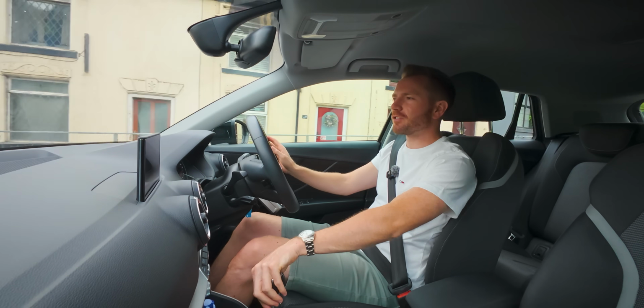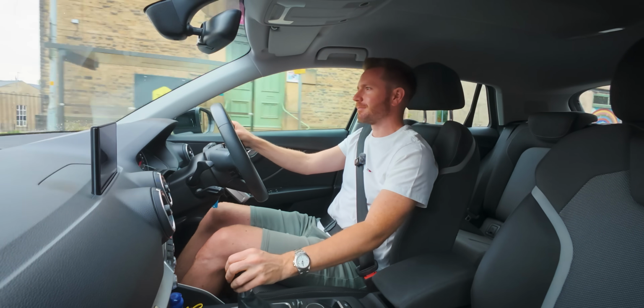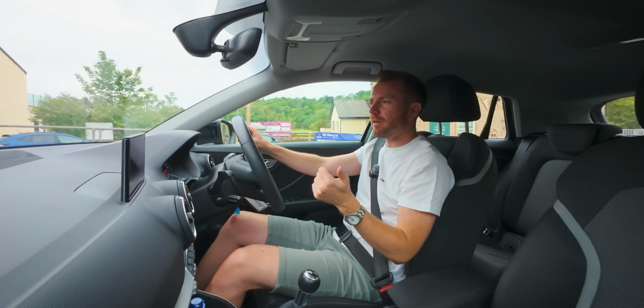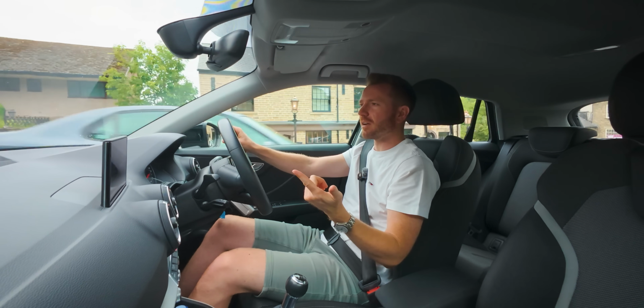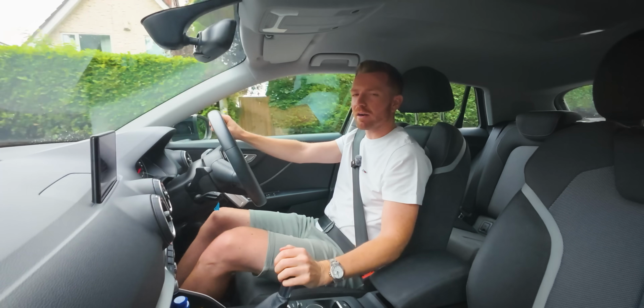So the previous owner had a service plan with Audi, so it's all been done at the local Audi main dealer. Who'd have thought it? After we last spoke then, I took this down to our mechanic for a service, a fresh MOT, and asked for no advisory items. I said whatever it needs, just do it. I've got a decent margin in this car, so just crack on with it.